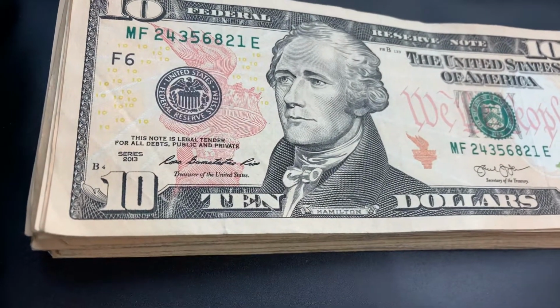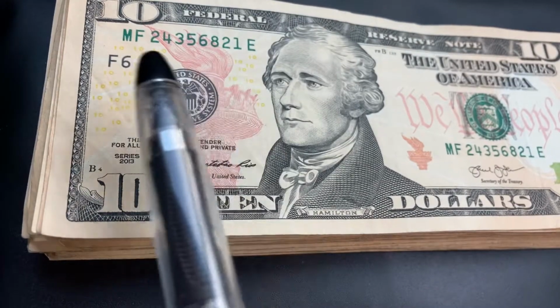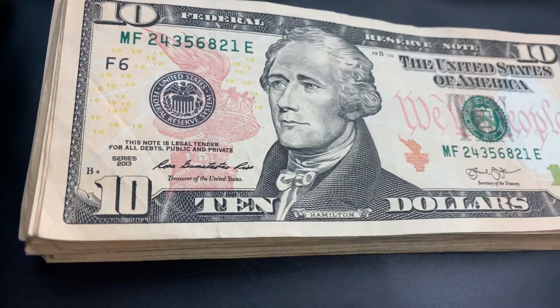So let's look through $500 and $10 bills together, focusing primarily on the serial numbers, to see if we find any unique stack, or I should say unique notes in this beautiful stack of money.